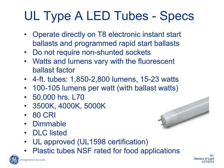These particular lamps do not require you to change out the sockets. You don't have to go to non-shunted sockets. If you're not familiar with that, if you, for example, converted from T12 to T8 systems, the instant start ballast for the T8 required you to shunt the socket, so you don't have to worry about that. This will work just fine.